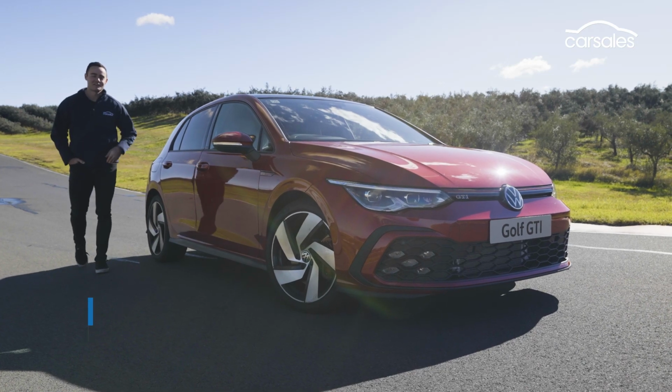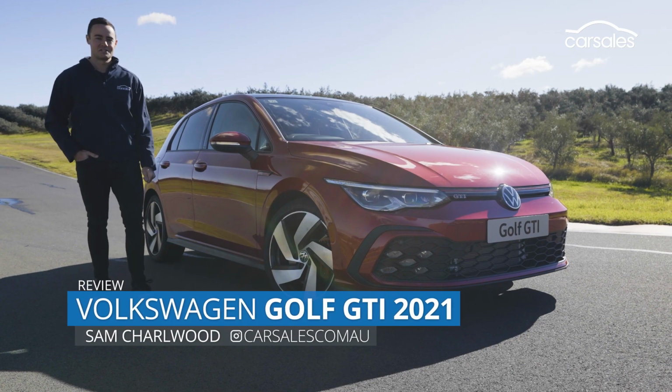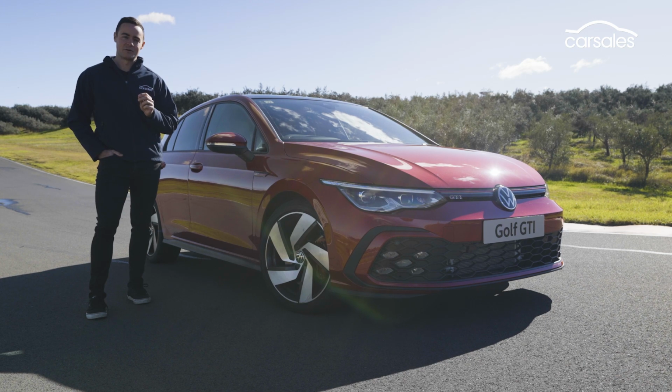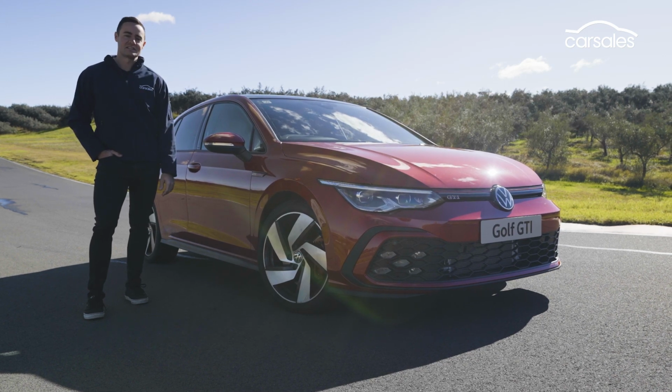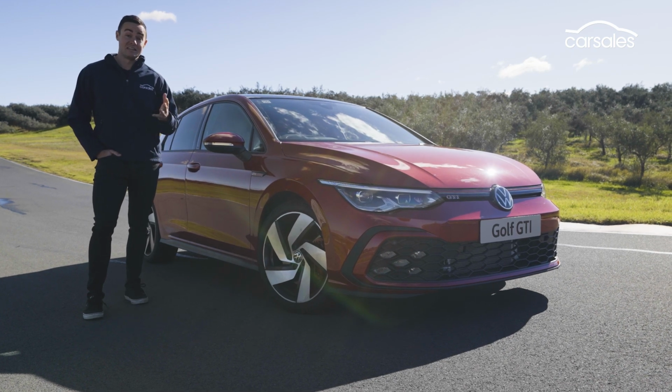Well, it's finally here, folks. The 2021 Volkswagen Golf GTI has landed in Aussie showrooms. It's much more expensive than before, it has a lot more standard equipment, but familiar GTI underpinnings. This is an obvious move upmarket for what many deem to be the original hot hatch.